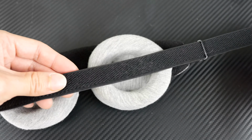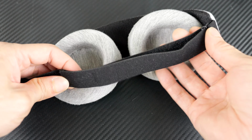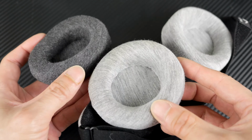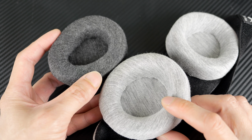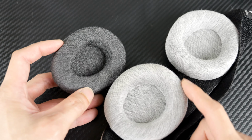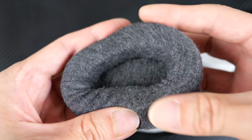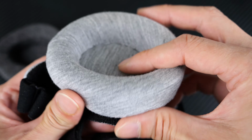You can adjust the head strap as much as you want to the tension that you want around your head. I tend to set it at a very low tension. And to compare the two eye cups over here, the depth in the Manta Max looks like 1 or 2 millimeters deeper. But you can definitely see that the outer rim is bigger. In terms of material, this is very, very soft. It's almost velvet-like.